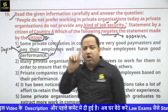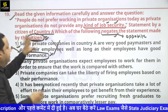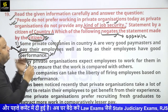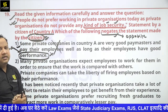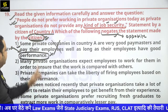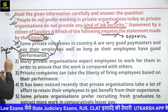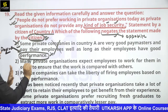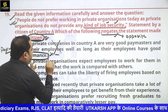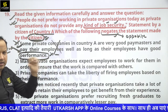So first is not, you need to tell the opposite of the statement above. Absolutely right. You need to tell the opposite sentence for this information. And this is not the answer, because here directly you are paying on the basis of your performance. So you won't get any security in this situation. Fine. So the first will not be the answer.